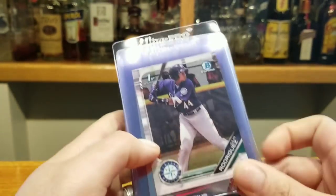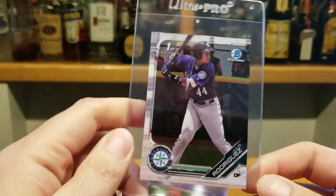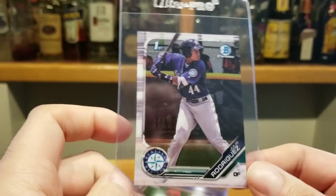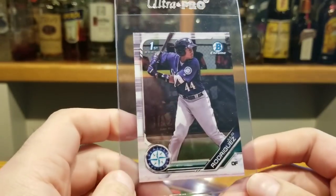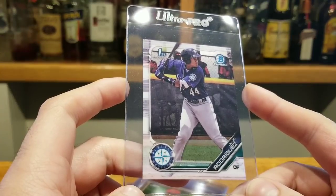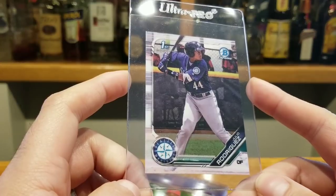So first one, I think this might have been pack pulled. Julio Rodriguez. And he's a top five guy in the 2019 Bowman product. So I don't know a whole lot about him. There is a blog, Dave's Cards 861, David Bradford knows about them too. I think it's like Slab Stocks or something like that.